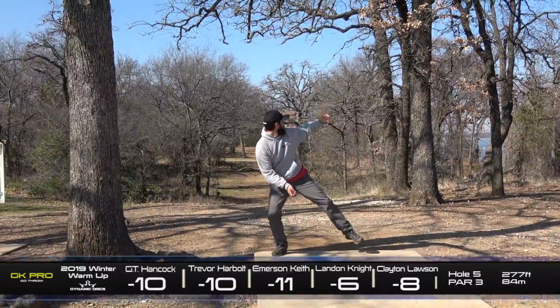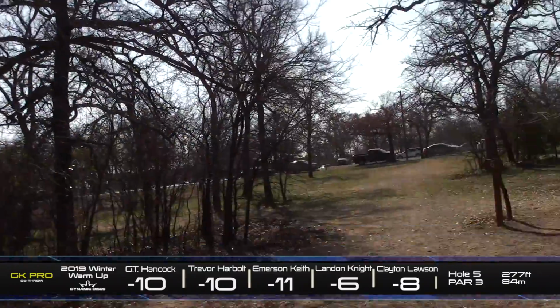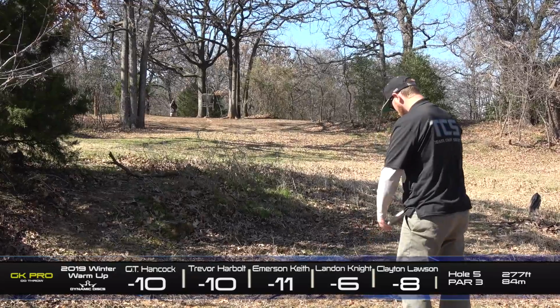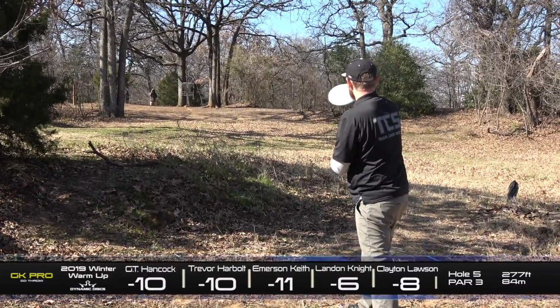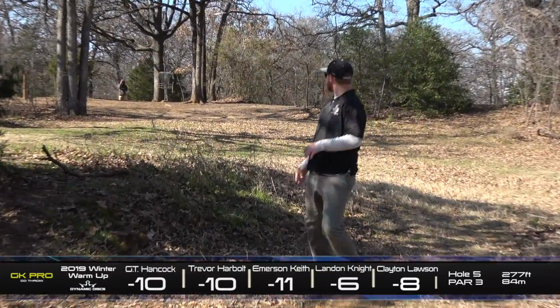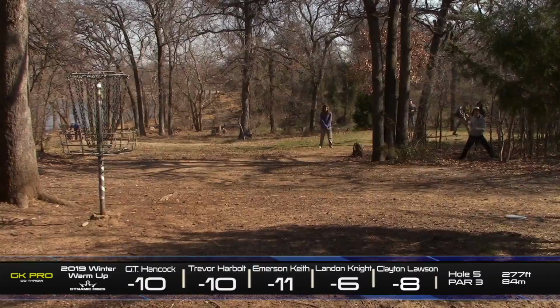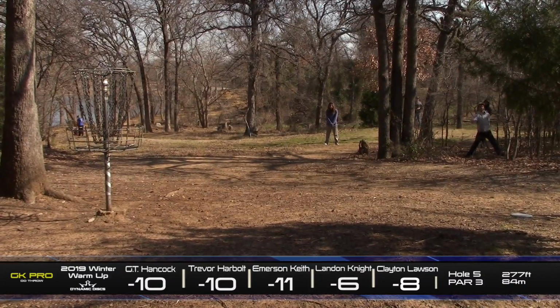Landon going with the over-the-top shot as well. This is looking really nice, if they can keep going. Yeah, he's going to be a little bit left. Long putt, but have a pretty clear look at the basket. That's a little short. After he threw that, he said, that feels awful. Yeah.